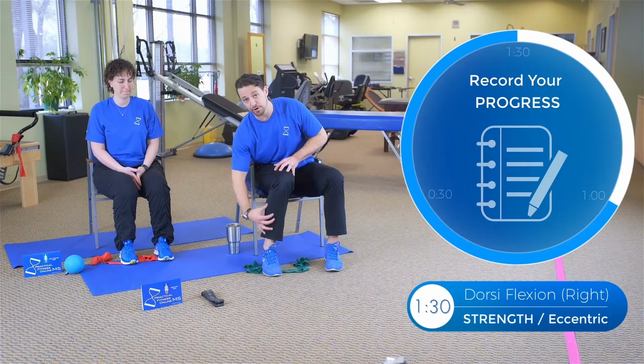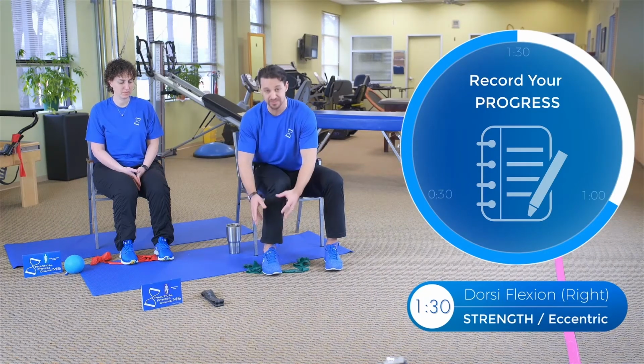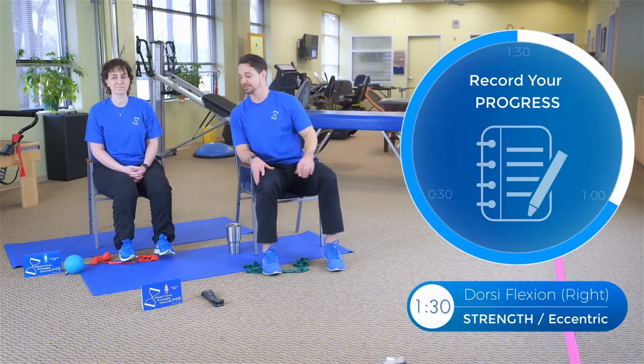You should again feel the burn on the outside of the actual anterior tibialis for the muscles, as well as the top of the foot. This will help with foot drop. So make sure you're doing it. Rock and roll.